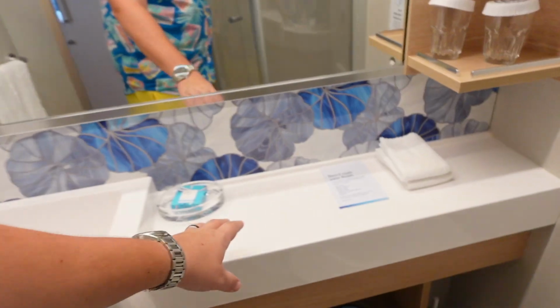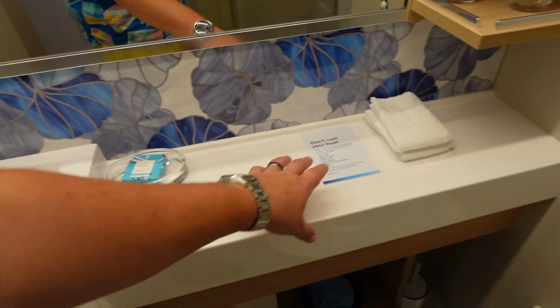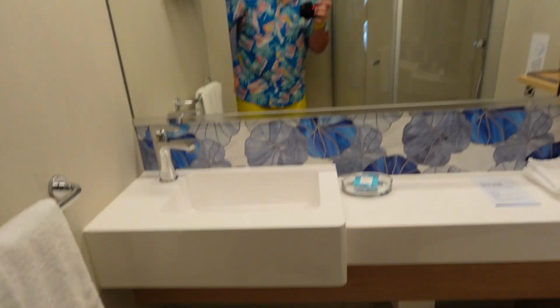I will tell you, they do a nice job here. If you've been on Virgin, there's no shelf or anywhere to put any of your essentials. Here they do a nice shelf so you can put your essentials right there. Couple towels. And that is the extent of the bathroom.